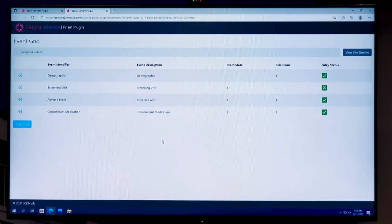I'm Ashish Bhandari with ICON. We are a clinical research organization that conducts clinical trials. And what you're seeing on the screen is essentially an embedded version of our Prism EDC system, which is the trial database. Normally what would happen is at the site, the user would enter their data in their EHR system and then have to bring up another window with the EDC system and transcribe that data manually, item by item.